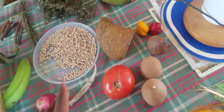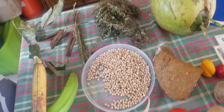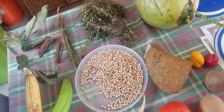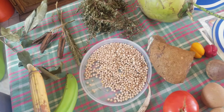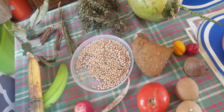Okay. So what we got right here? Congo peas. Otherwise known as pigeon peas, my favorite. Why is it called pigeon peas? I have no idea. Because the eyes look like pigeon eyes. Oh. So yeah, we have the green and we have the dry. So this is dried right here. But you can still make a soup, or you can still make a stew, or whatever. You can also put them in your rice and beans.